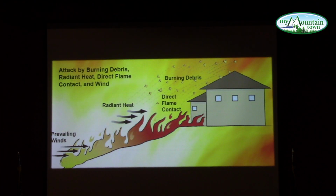Homes in wildland fires burn from 3 different sources. Direct flame, and that's the one everyone thinks is going to be the one that comes for their home. It's going to be that big wall of fire, super scary, and that's what's going to burn your house. It's the least likely way your house will burn.